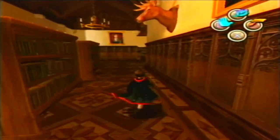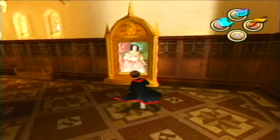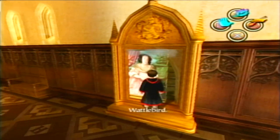Okay, so there's Hermione's. I was thinking that portrait, kind of looking like Hermione there. Maybe it's one of her ancestors.